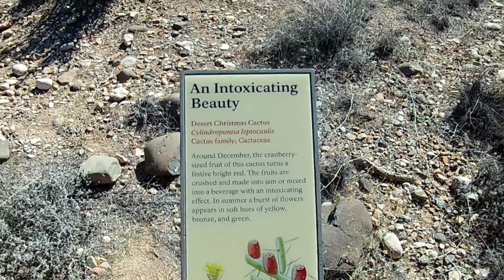All right, so if you saw my video on the hike around Coffee Creek, I came across a bush that had little red berries on it. And I said, hey, not sure if this is edible or not. I'm not going to try it. I'm not that adventurous. Well, I found what it is on this walk at the Tuzigoot ruins.